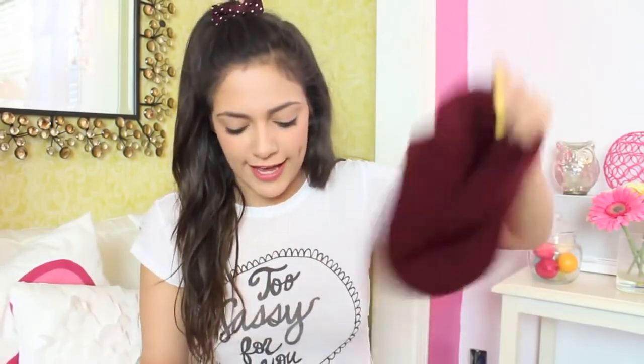But for the spring, I have been getting so many Neff beanies. These are really, really thin and lightweight. It literally feels like you're not even wearing anything on your head because they're so light. And speaking of hair accessories, I've really been into these little bow hair ties. I got these at Brandy Melville and I showed them in my last video. So they just look like this.